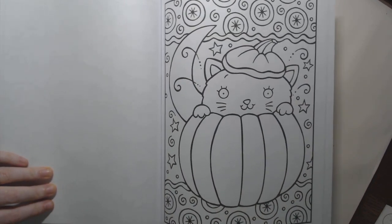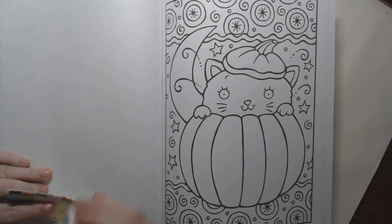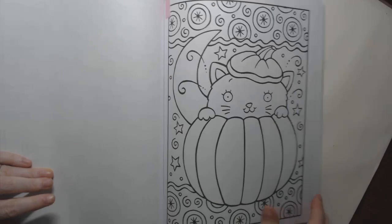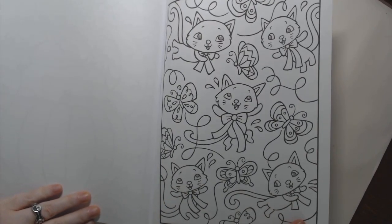Oh, there's a cute one for Halloween. He's a cute one for October. Like, I need another page for October. That's when the Spooktacular book comes out, and that's when... Oh my gosh, this is just adorable. It's different. I have not seen this book very much.